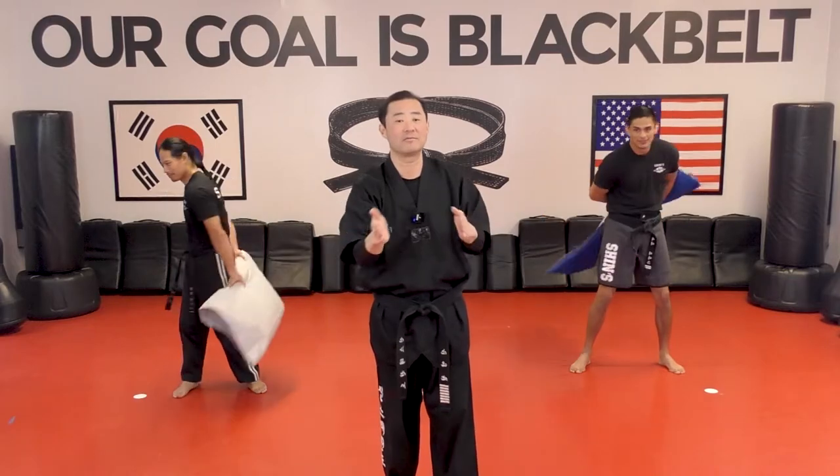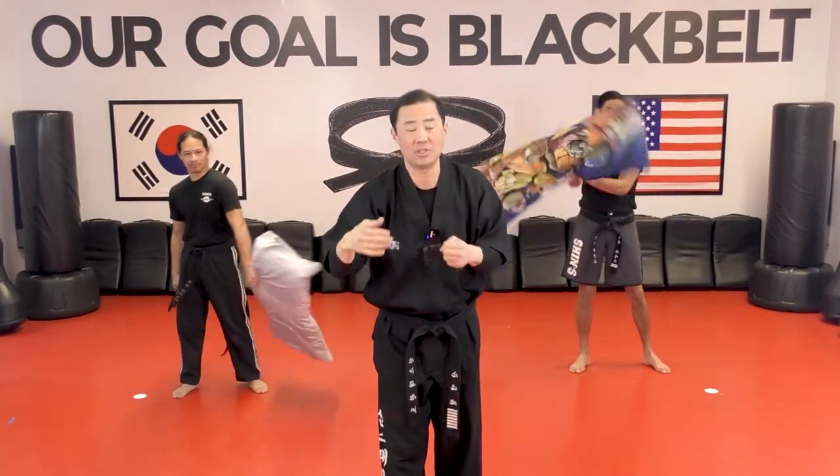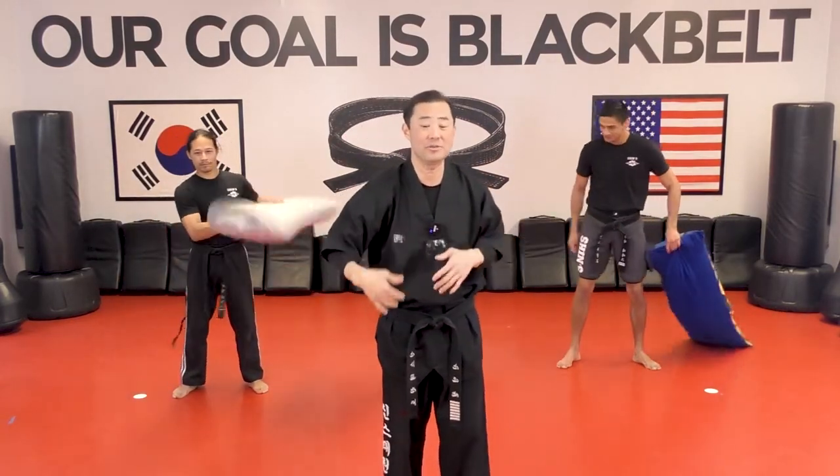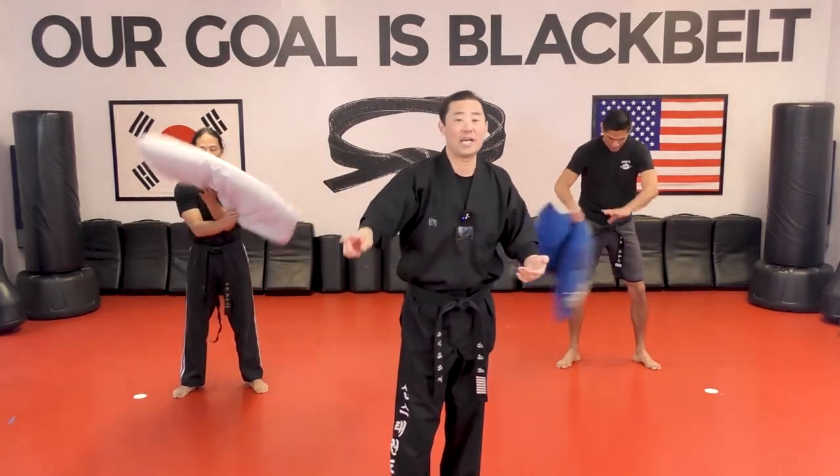So even though pillows were built for sleeping or just lounging or being lazy or hugging it while you guys watch a movie or something, right? So pillows can also be used to trick with, right? So you can trick with your pillows. So keep going. Remember, you guys can also do this.